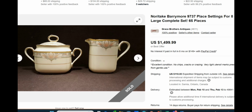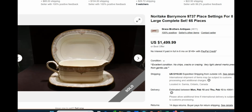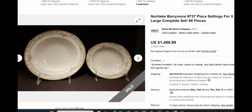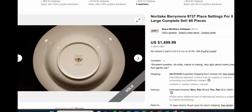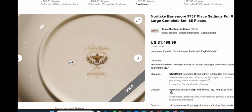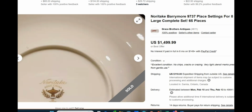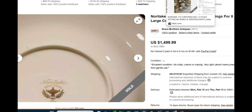Pale pink flower. It looks like a gray band with gold trim. That's more like a pink lotus flower. It's not your usual rose, but very nice. And let's look at the back stamp. And yes, look, the iconic lamp is on the back stamp right there. And this is the Barrymore set. Okay, we have 2 more to go, everybody.